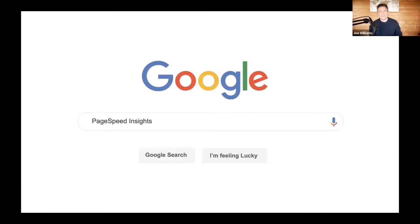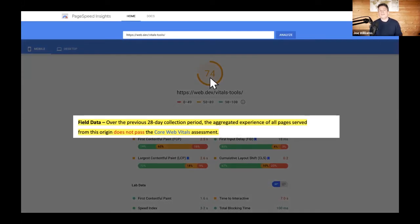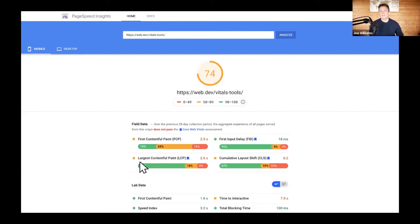So how do you get these scores? There are a few different ways, but probably the quickest and easiest way is by using Google PageSpeed Insights. You pop your URL into the tool, and this is one of Google's pages, you actually get a performance score, which is a percentage. Below that, for one of Google's own pages, it says that it doesn't pass the Core Web Vitals assessment because it doesn't get a pass mark for all of those three metrics I just mentioned. So let's have a look at those metrics. In this case, the largest contentful paint is 2.6.